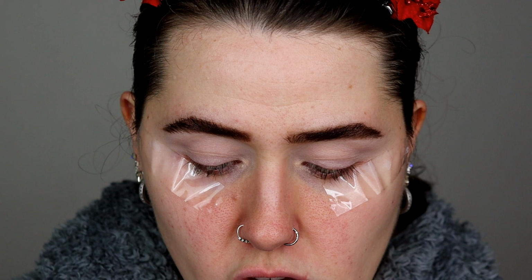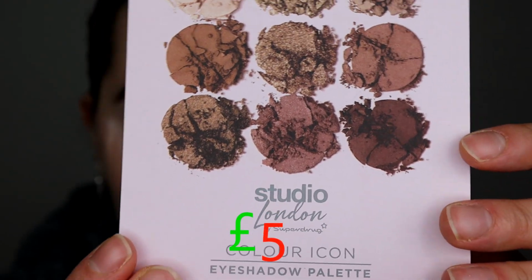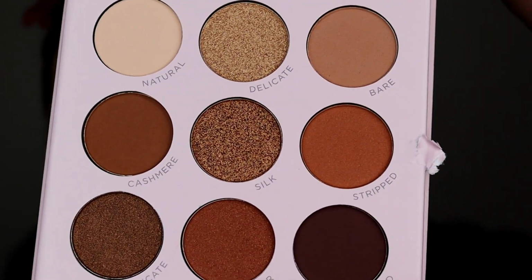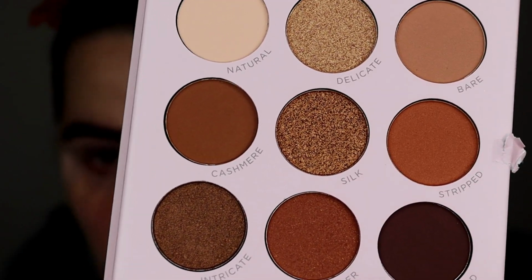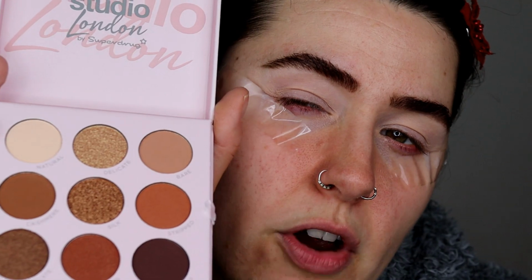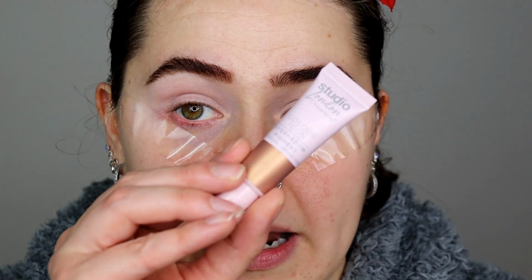I'm excited for this. This is the Studio London Colour Icon Eyeshadow Palette, and this one's called Stripped Back. So this is what the front of the packaging looks like, and these are what the colours look like. Very nice neutral colours. Sorry, I did try to peel the plastic bit off, but I accidentally kind of tore the packaging a little bit, so that was my mistake. But these look really nice for everyday wear or a smoky kind of wear. And these colours, I've got to say, are very, very pretty.